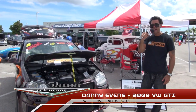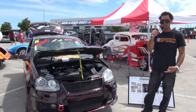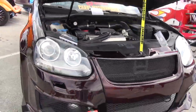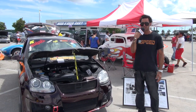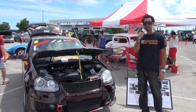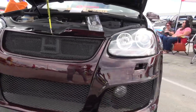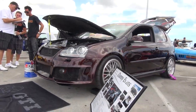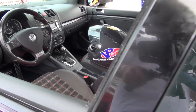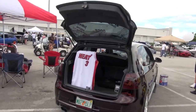My name's Danny Evans Gorenbergs from Palm Beach County, Florida. This is my 2008 GTI MKV FSI. I'm running over 600 horsepower. The car is straight customized APR everything: APR downpipe, APR intercooler, APR software, APR high pressure and low pressure fuel system. I have a huge HEP manifold, which allows my horsepower to exceed the regular intake.